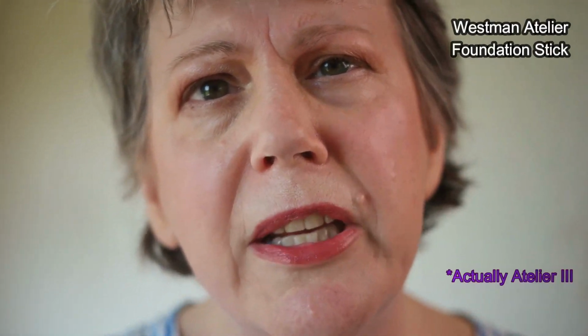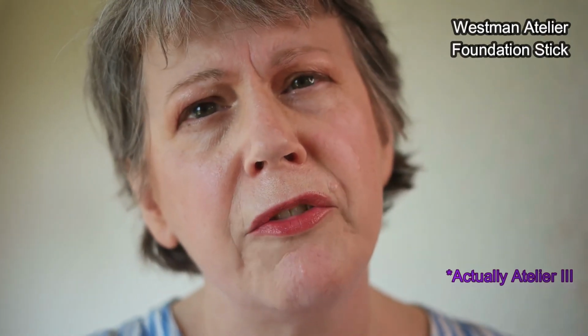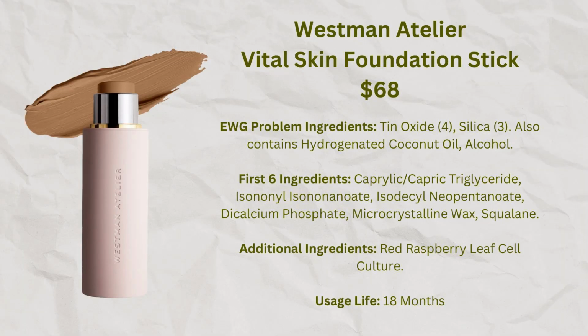I have the shade Atelier 2, which might be a little bit dark, but I don't think that for using something with spot coverage where I just blend it into my skin, that it's necessarily bad for me to use a product that's a little bit more on the dark side than my skin actually is. And I think that it looked okay in terms of my just putting it on now.